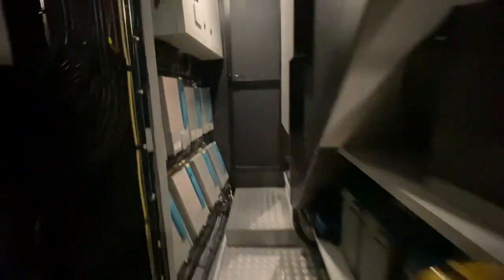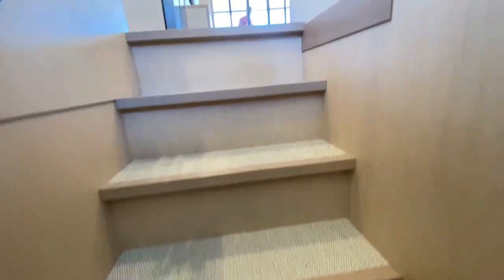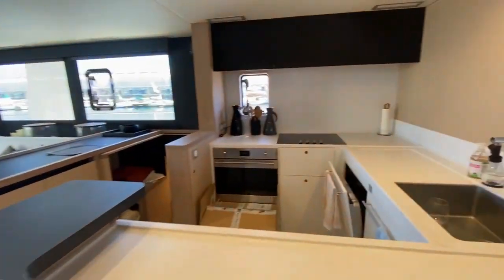Okay, so now we're making our way back. Here underneath here is the water tanks. Everything is insulated. All the doors have foam, so you have a pretty silent experience, especially of course when you're on the electric power. So you have everything very neat.